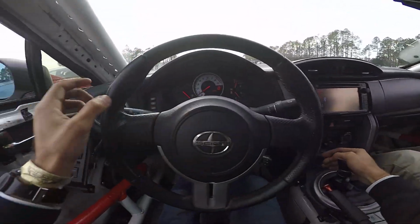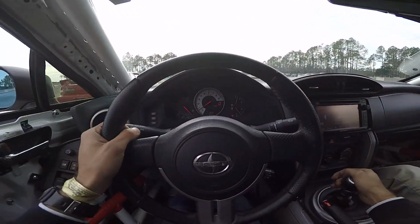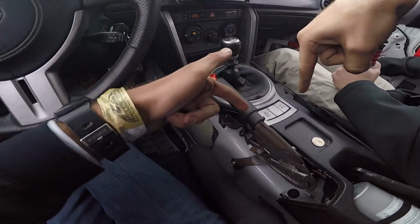Second lap, I have traction off. I am ready. I just didn't have enough entry speed on that, so I just straightened up and it was really hard to keep going sideways. But now that traction's off, we should be good.